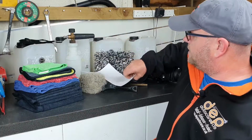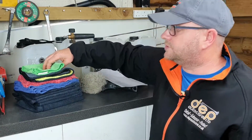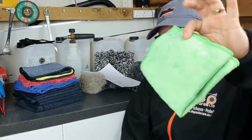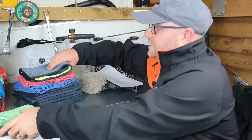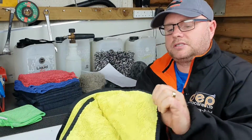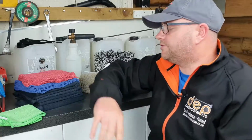Then you've got the costings obviously for all your chemicals and all your different types of microfiber towels. So this is a general rubbishy microfiber towel I use for doing the door jambs. This is a dual-sided one. It's quite plush, this one. It's not too bad. I use that for polish removal.